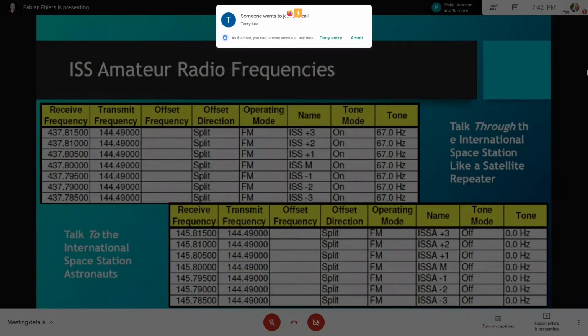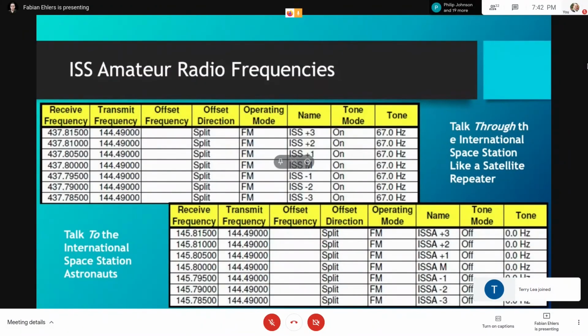So again, we're transmitting on 144.490, and the receive frequency, the mean, is 145.800. However, again, we're going to start with the +3, +2, +1, and then it goes -1, -2, -3. So initially, we'd be starting at 145.815, and we'd be going all the way down to 145.785.